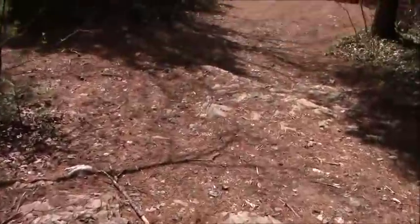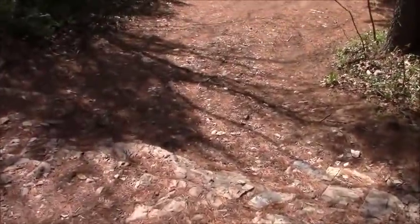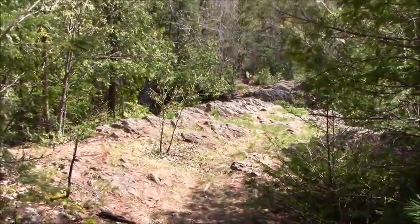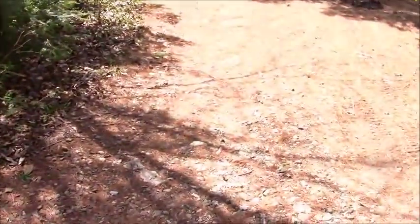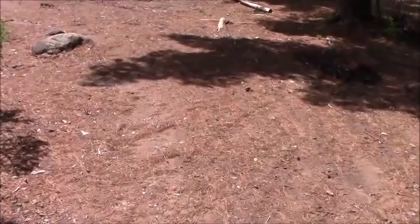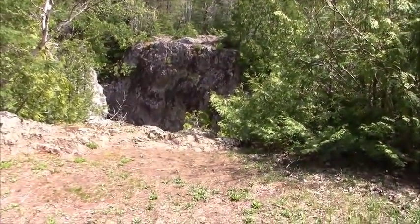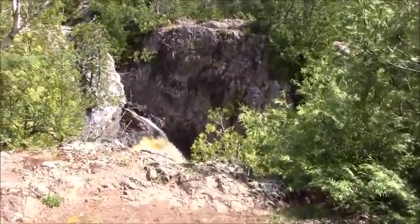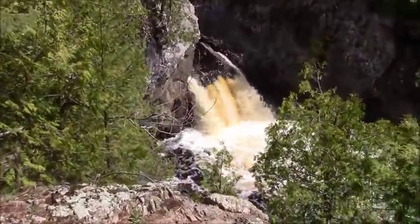Well, we're coming out at the top of the falls here, and boy, I can just hear them. They're running strong. Yeah, I love this area. This takes you right on top of the falls. I'm not gonna walk out there yet. Oh yeah, I can smell the pines. It's beautiful. There's the falls down here. Let's see what it's doing.